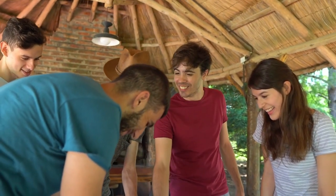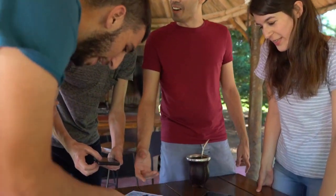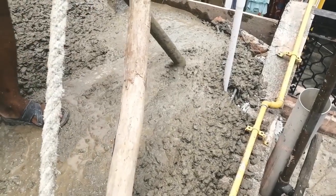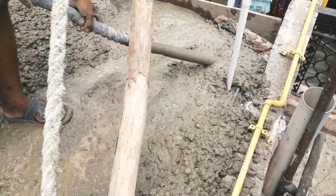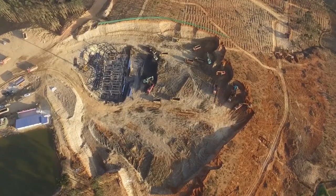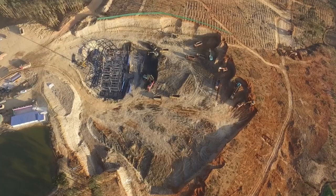Preserving history is no small task, but the team working on Oak Island feels an unshakable sense of purpose in their journey. There's something deeper motivating them. More than gold, more than artifacts. It's a connection to the past and a belief that what they uncover could reshape our understanding of history.